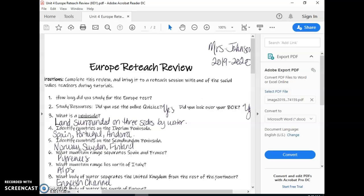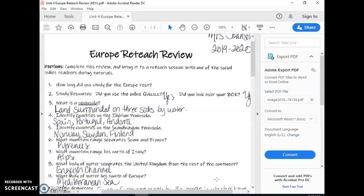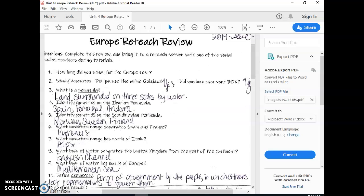Number 6. The mountain range that separates Spain and France is the Pyrenees Mountains. Number 7, the mountain range that lies north of Italy, and I mean directly north of Italy, is the Alps. A-L-P-S, in case my writing's a little hard to read. Number 8, the body of water that separates the United Kingdom from the rest of the European continent is the English Channel.